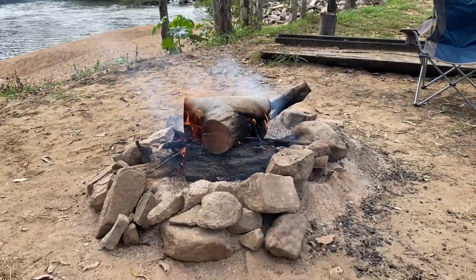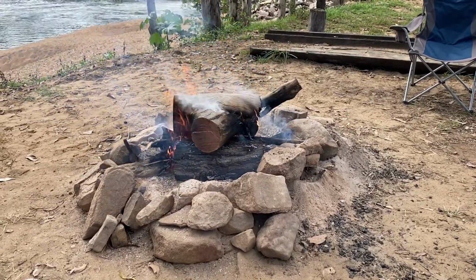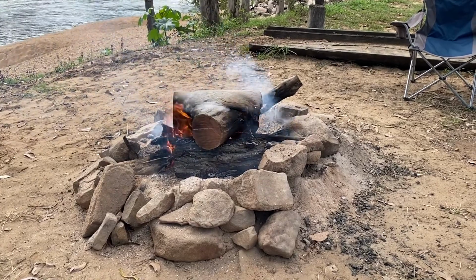You can see we've got some started there, trying to cook down as much as we can for some coals in a couple of hours. It's been going since last night, so there should be some coals underneath anyway.